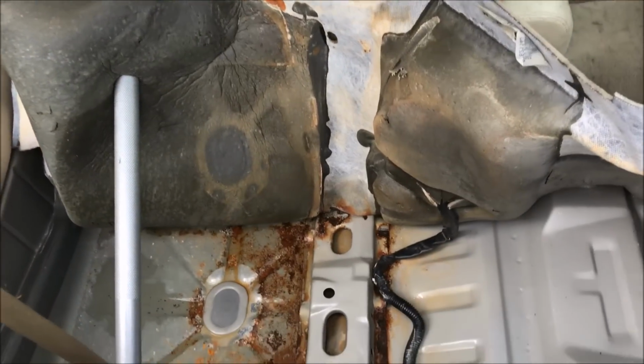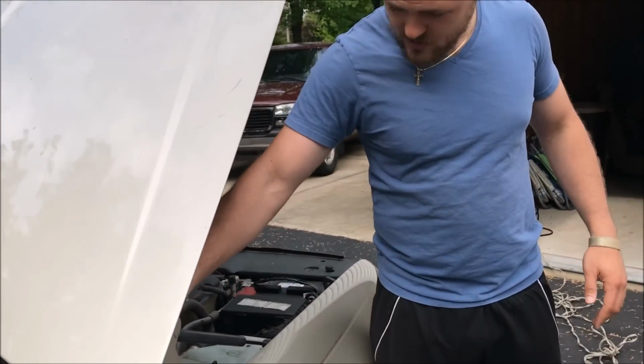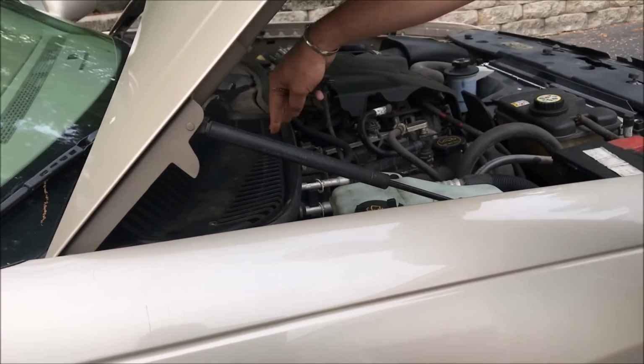I cleaned out all the drains, I was saying to myself, because these always get clogged. You can see it's already all broken because I got impatient, just ripped it out. But I got all the crap out of there. I said to myself, why is there water coming into the cabin? So then that became an issue.